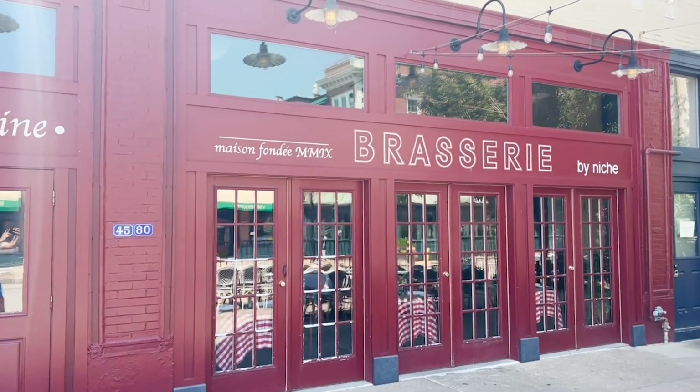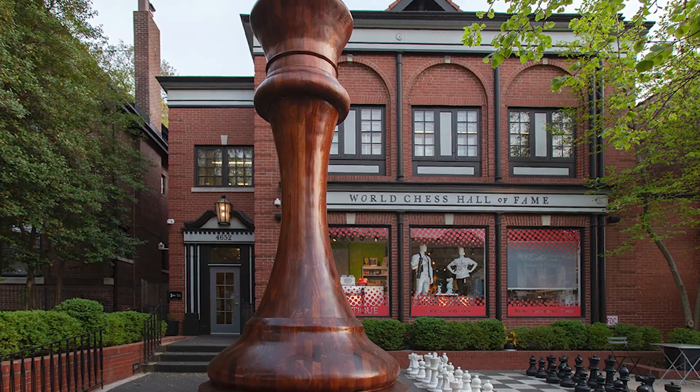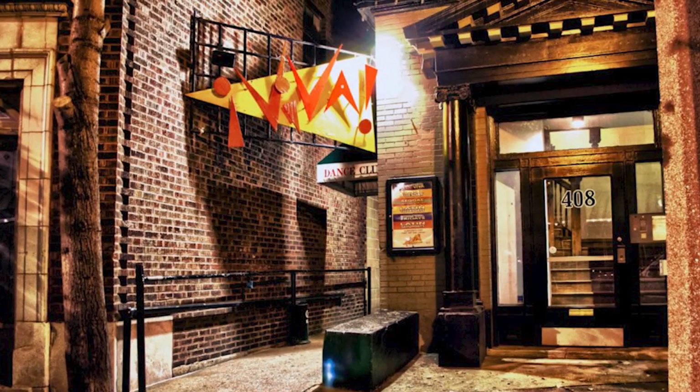It's a great spot for drinks and food, or even brunch on a weekend is amazing there. There's so many great places in the Central West End. I want to go ahead and say the Chess Club is there, first of all. Lovely. But one of my favorite places to go would be Club Viva. They do some Latin dancing classes, and then there's a bar and dancing into the night as well. But that's just some of the activities that you could do there.